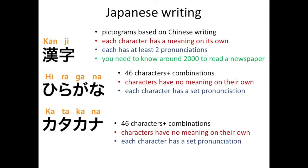I cannot read a newspaper without a dictionary. I need a dictionary. And hiragana is used for Japanese words, and so for example, for easy reading for students. So if you're a beginner student or if you're a child in Japan, you start off with reading and writing hiragana because it's easier. For writing, like in the newspaper, it's still used for Japanese words, for grammar, for people's names sometimes.